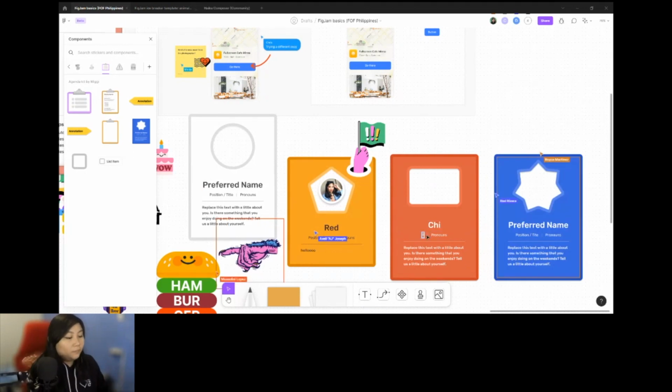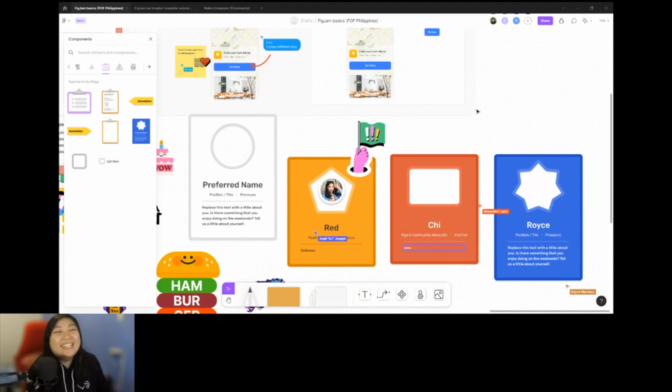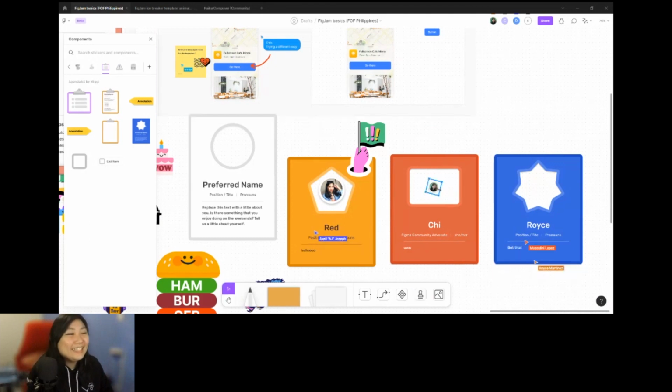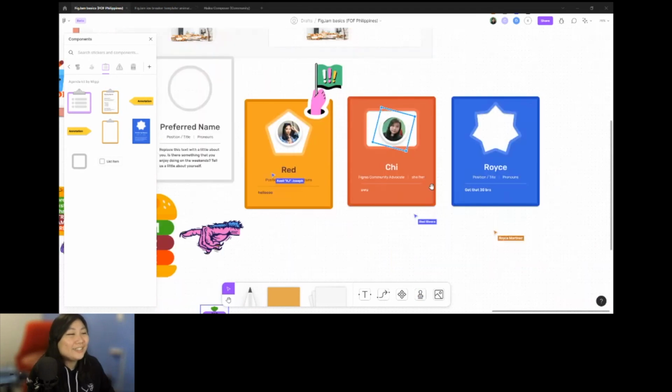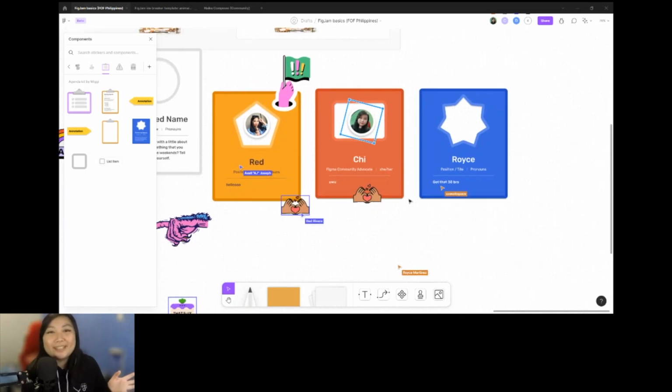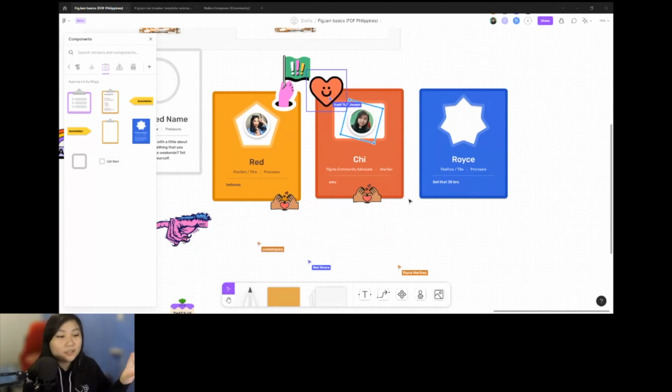I'm a Figma community advocate. My pronouns are she and her. And replace this text. I'll replace the text with that and I'll put my sticker here. Ta-da! So now you can get to know me. Feel free to also put that here. Maybe we could also share this file to the community in the FB group, or even after this call I can share this link afterward so that you can just check it out.